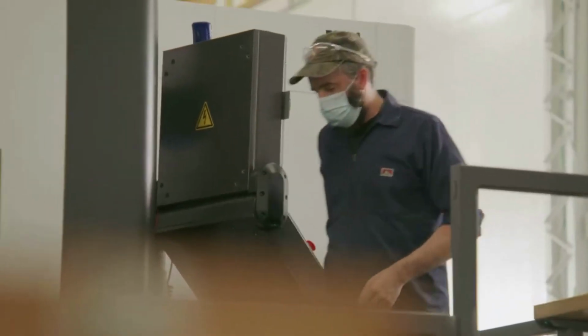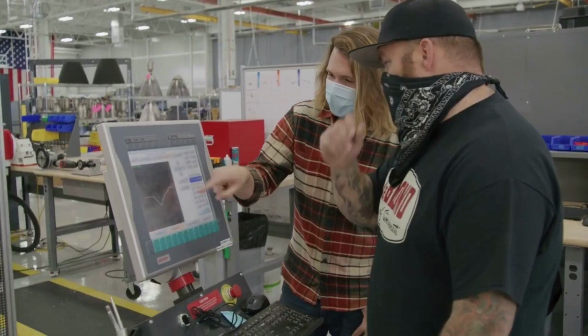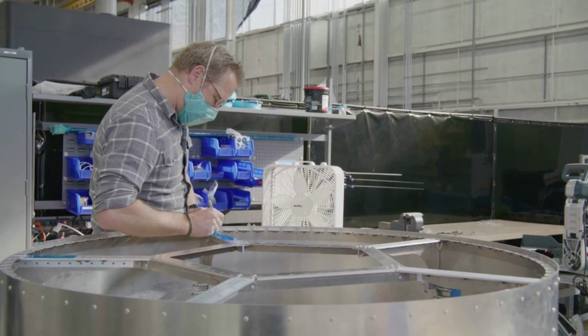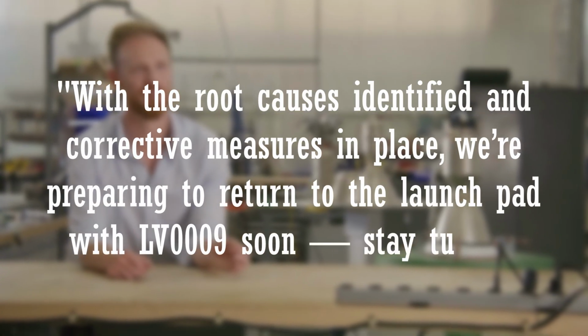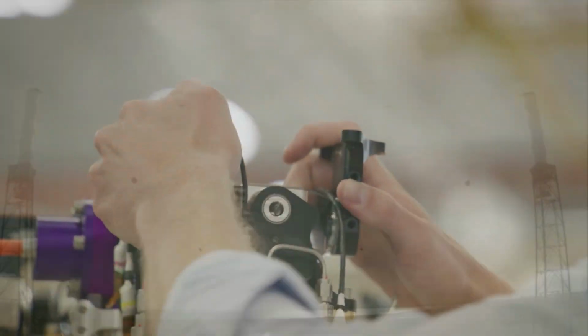Astra finished the report by highlighting that here at Astra, iteration and learning are core parts of our culture. I've been continuously impressed with the speed, passion, and diligence that the team showed as they worked through these complex issues to identify exactly what occurred and determine the right path forward to resolve each problem. With the root causes identified and corrective measures in place, we're preparing to return to the launch pad with LV0009 soon. Stay tuned. While this launch did not go as planned, Astra has learned a lot from it and are preparing for the next mission.